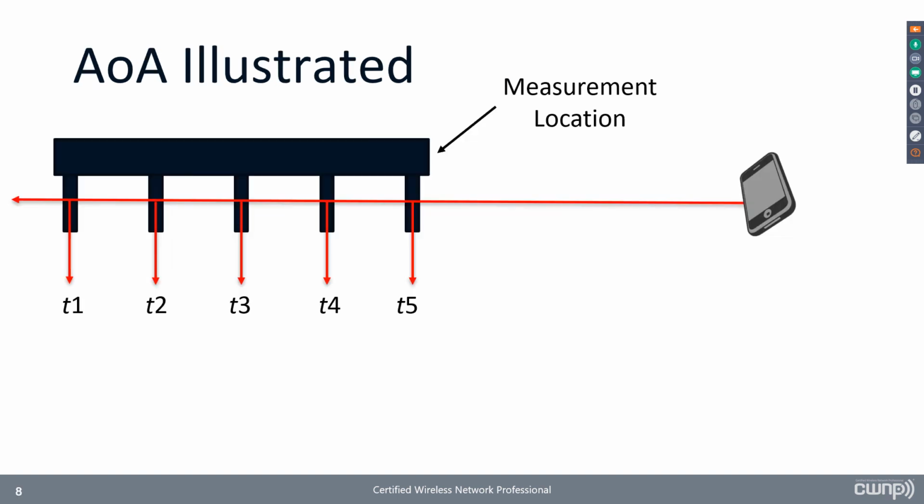So AOA, angle of arrival. I've got a single anchor here on the left, and I've got a device. The device sends a signal, and we measure T1, T2, T3, T4, T5. I'm just giving these examples. It may measure 3 times of arrival. It may measure 4 times of arrival. It may measure 2. It depends on the antennas in the array, right? The point is the measurement location is at the anchor.